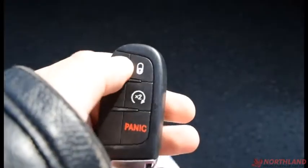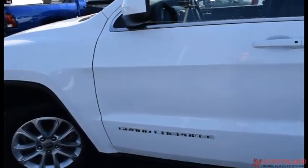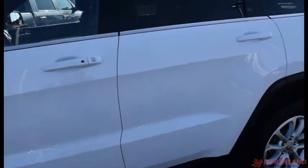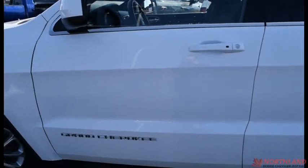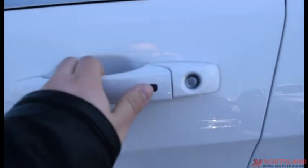Okay, we've got our keys here. So we've got 2 presses to unlock, 1 press to lock, and 2 presses to activate our remote start. Remote start is especially nice in the winter. It'll get nice and warm for you. You won't have to go outside in your pajamas and start it up, and it'll be nice and toasty. Now it also comes with proximity keyless entry, so if the key is on your person, all you gotta do is put your hand in there and it will unlock. And you have the button to lock it if you want.